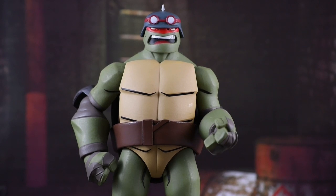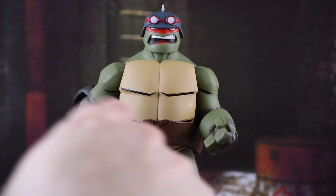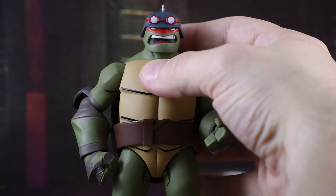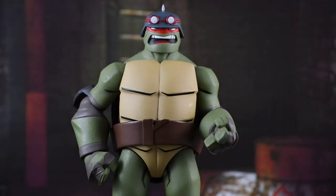And just looking at the torso here, you do have really nice sculpt and paint going on. You got those black lines just like you see with the animated Batman and Turtles. He's got a really nice sculpted shell, which is a little bit bigger than his brother's.